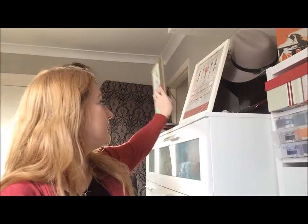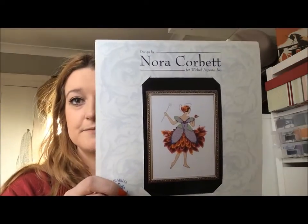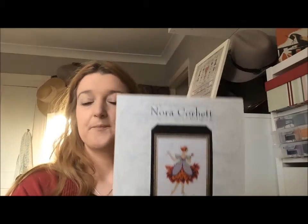My next piece, as you would know from my other videos, I started in January. It was my New Year New Start, which was a Nora Corbett, the Peony Pixie. And that's what she looks like. As discussed in my other video, if you've seen it recently, because of their colours and their brightness, these are the ones I like playing with colour with and being a little bit more rebellious. So yeah, I stitched her, and I started, completed and fully finished her in 2016.